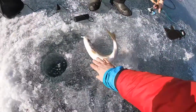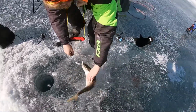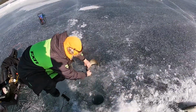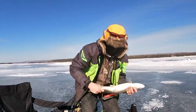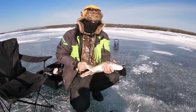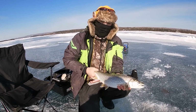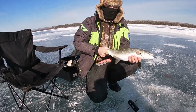There you go, another nice guy. Just watch he doesn't go back down the hole. He just kind of hooked right in the lip with that hair jig. That's another nice one. Nice little guy. It's actually a little smaller than what I expected the way it's pulling. So just gonna get a quick picture of him and we'll put him back in the water.